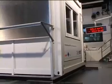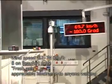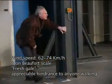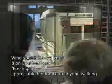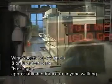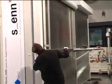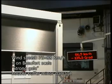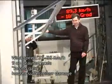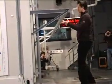It's important to bear in mind here that a wind speed of around 70 km an hour is a fresh gale in which large trees sway, window shutters get thrown open, twigs break, and the wind represents an appreciable hindrance to anyone walking. Between 75 and 88 km an hour, it's a strong gale in which larger branches break, minor damage is done to houses, roof tiles get blown off and garden furniture flies around.